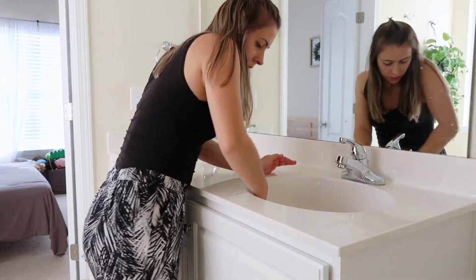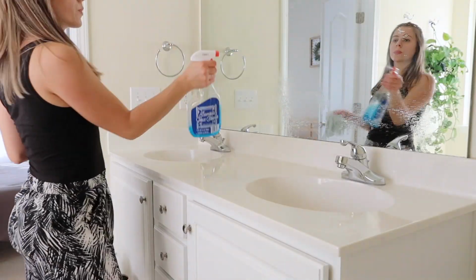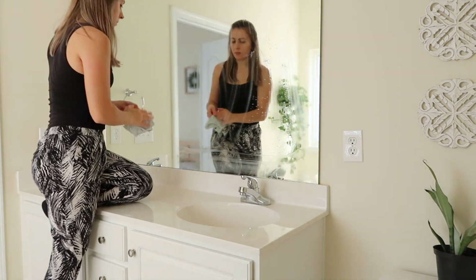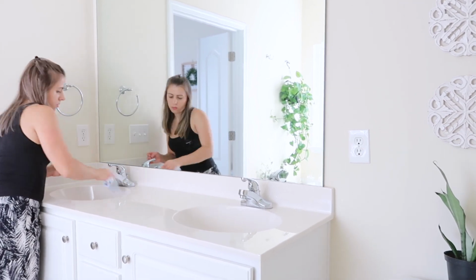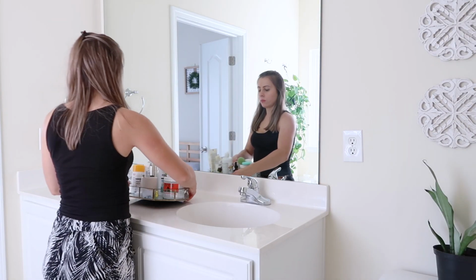I also used a magic eraser to scrub the inside of the sink. One of my favorite products for the bathroom is the magic eraser, especially for the shower area. A trick to give your sinks an extra shine is to use some Windex to wipe them.